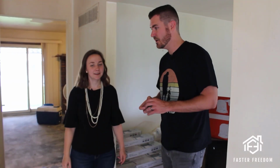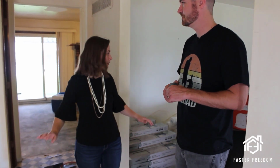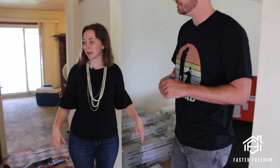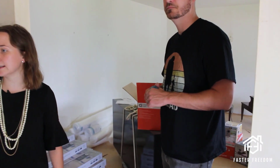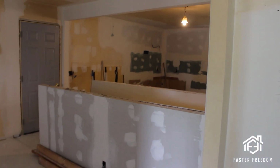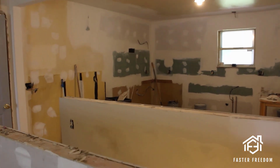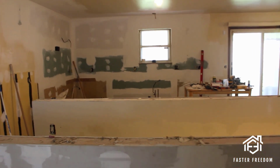All right, Rachel, what we got going on in here? All right, so we've cleaned out all of the junk. You can see there's still stuff in here. We did a bulk supply order for all of our supplies, but otherwise, as you go over here into the dining room and kitchen, we actually decided to take out these walls, try to give it a little bit more of an open feel. We decided to take down these walls. It was a little bit easier.